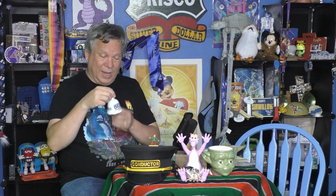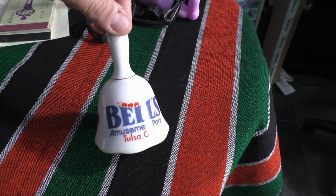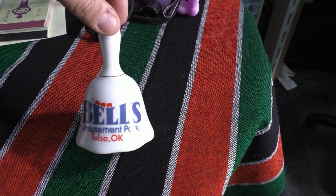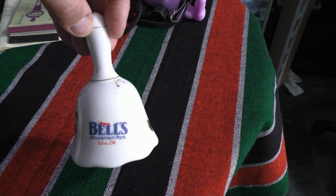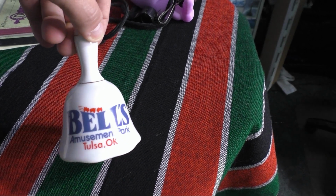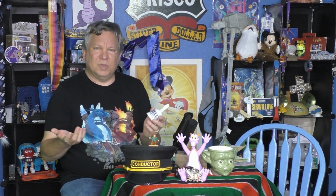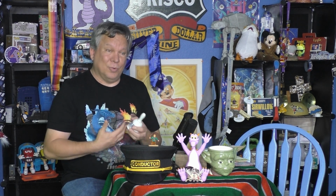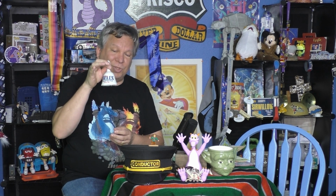Oh, this is a cool item. And you're probably going, oh, it's a bell. It even says a bell on it. It's not just a bell. It's a Bell's bell. If you don't know, Bell's was an amusement park in Oklahoma. Actually, at the fairgrounds there, they had a couple wonderful coasters, but it was basically part of the fairgrounds. Well, the fairground owners got into a dispute with the amusement park owners, and end result, the amusement park ended up closing down, and it's still pretty much all packed up in storage. But I still have an original bell from Bell's.